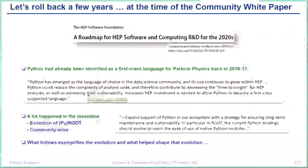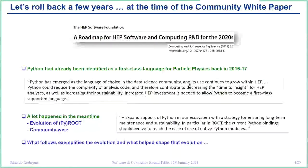If we step back a few years, and just as Graeme, I'll come back to the community white paper. I took here two snapshots where Python is mentioned. Python was already identified at the time of the preparation of the community white paper as a first-class language for particle physics. This is written here, and it emerges as a language of choice for the data science community, etc. For HEP analysis, increasing sustainability, etc. And we needed an investment if we wanted to have Python really as a first-class supported language, thinking longer term. And this is yet another one, mentioning also ROOT and the need to have Python bindings for this big analysis software package that is ROOT.